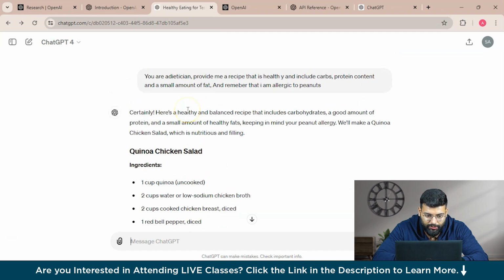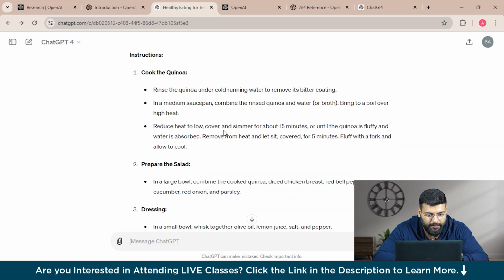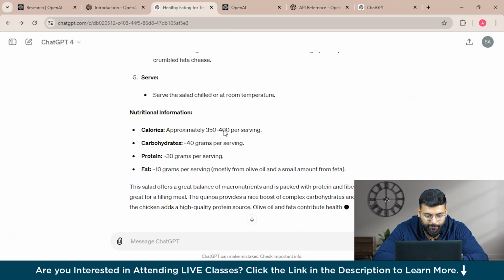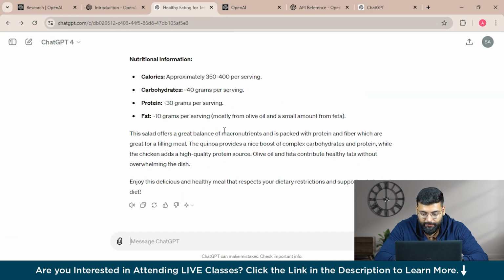So you can also mention that you are a vegetarian or non-vegetarian, and similarly ChatGPT will act upon that. And it has provided all the instructions and all the ingredients for the recipe. So similarly, you could use the prompts for the healthcare use case. Now coming to the next use case, that is customer support. So we could have an example for that.